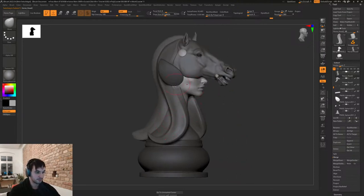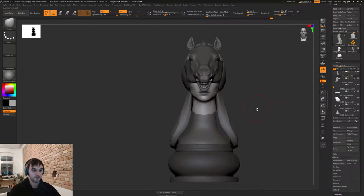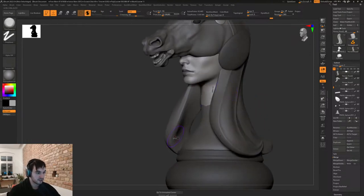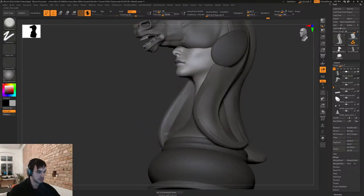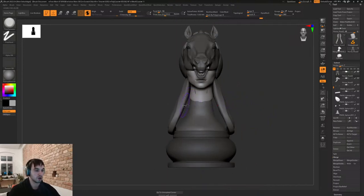I feel like this has to be polished way more. The shape is really cool from the side and from the back, but from the front, it just looks super off. I think it just has way too much volume here in the front. Yeah, much better. Because now the negative space starts to work in our favor also from the front.